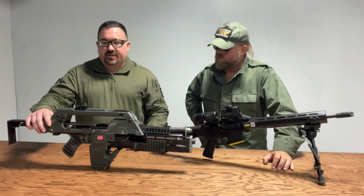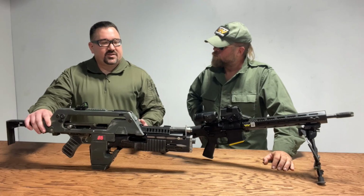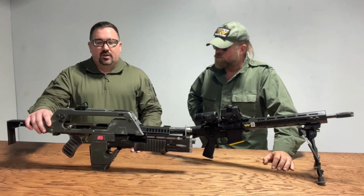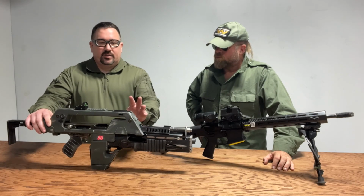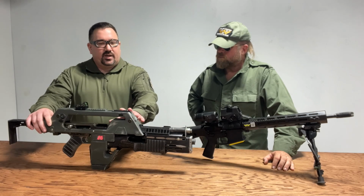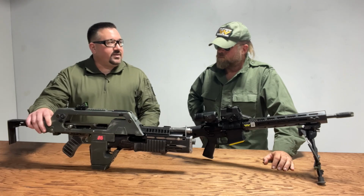Correct. This one has a reflex sight because in testing, we don't know that the test subjects will have the integrated heads-up display that Colonial Marine units will have using the M41A. The laser is visible and IR as well. If you were using this with a service helmet, you would see the reticle overlaid on your heads-up display.